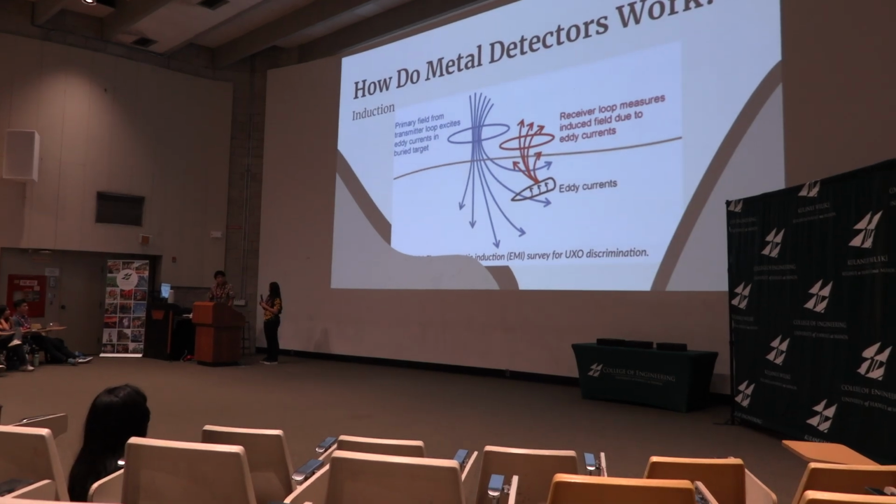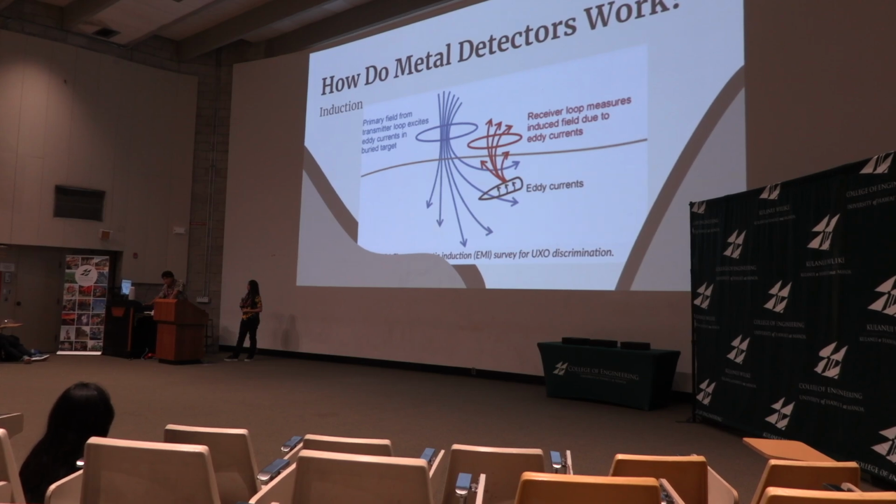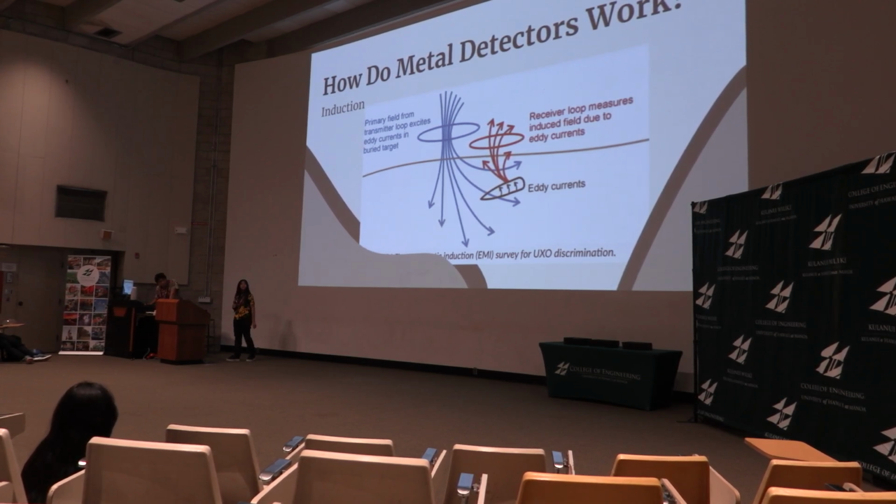In the context of finding UXOs, metal detectors work by sending an electromagnetic field down into the soil beneath it. This will induce a current in the possible metal or possible UXO. Then the metal detector will rescind its electromagnetic field. Then the currents in the UXO will cause the UXO to create its own electromagnetic field, which the metal detector will then detect. This will result in a signal being given to the operator. It's important to note that there are a lot of variables which can affect the signal given to the operator, such as the type of metal or the orientation of the metal.